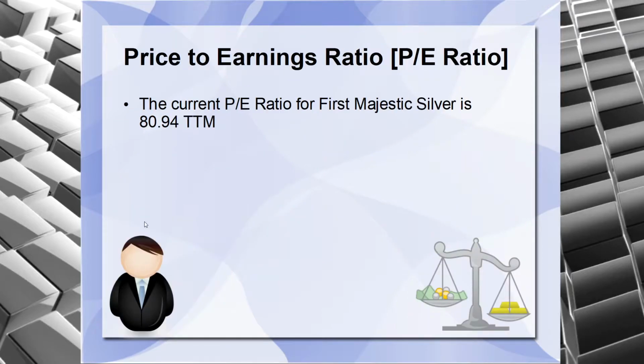Alright, so we're going to start things off with the price to earnings ratio, the PE ratio. And the current PE ratio of First Majestic Silver is at 80.94 TTM. Now, that's typically higher than you want it. You usually want to have a PE ratio around 20, give or take, because that'll show that the earnings that you're making are pretty high relative to the cost you're paying. 80.94 is a little bit higher than you would want to see it.